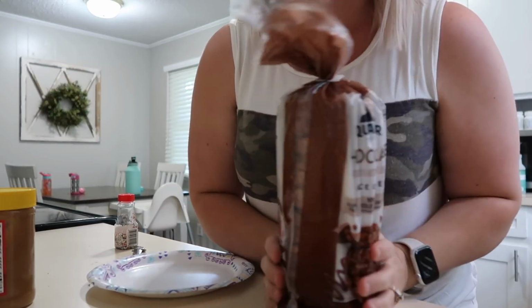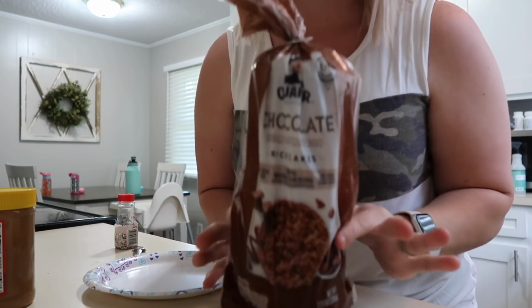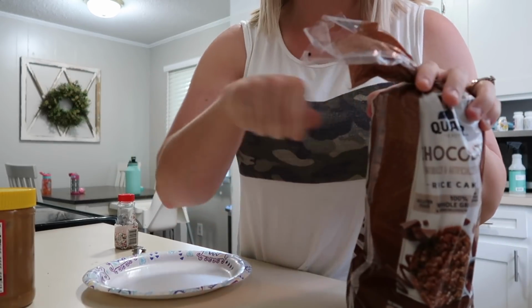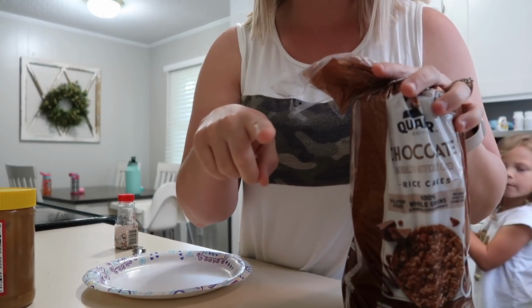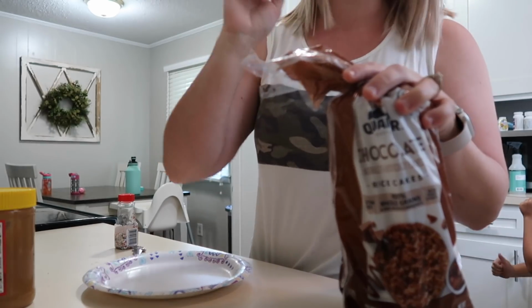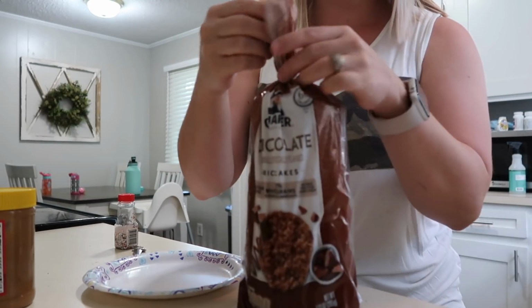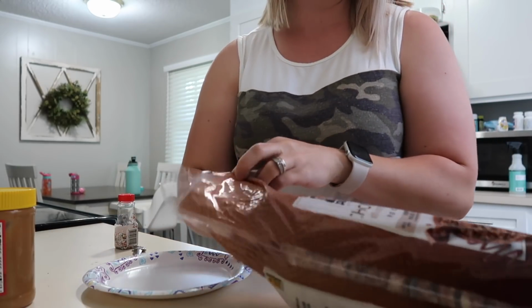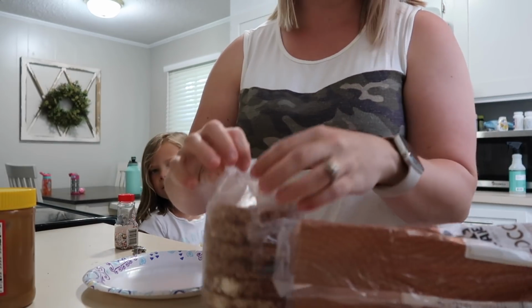Okay, it is snack time. I'm getting ready to eat one of these chocolate rice cakes. I've seen a few people do the chocolate rice cakes with the Reese's whipped cream. I cannot find that anywhere, but I want to find it. So I'm gonna keep looking for that. But today, I'm gonna do one of these for 2 points. I believe 2 of them are 5 points, if I'm not mistaken.